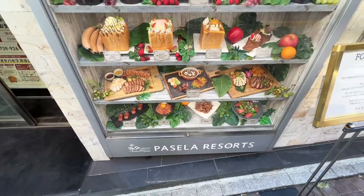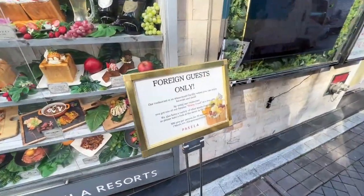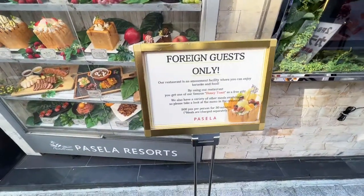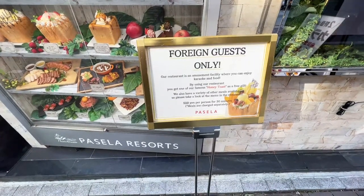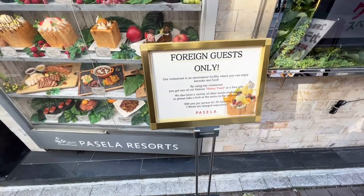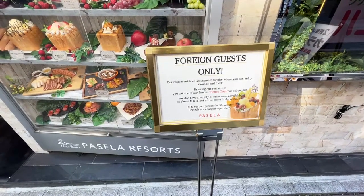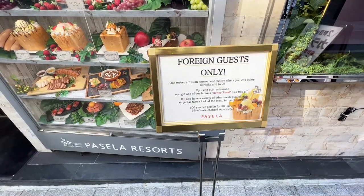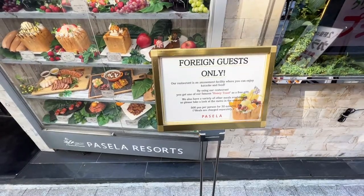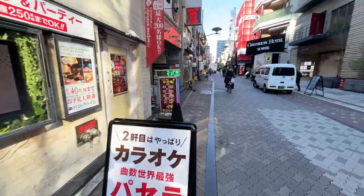Honey toast cake. It says here, foreign guests only. Our restaurant is an amusement facility where you can enjoy karaoke and food. By using our restaurant, you get one of our famous honey toasts as a free gift. We also have a variety of other meals available, so please take a look at the menu in the restaurant. 500 yen per person for 30 minutes. Meals are charged separately. So, hey, I didn't know you get free honey toast. Maybe I gotta do karaoke.